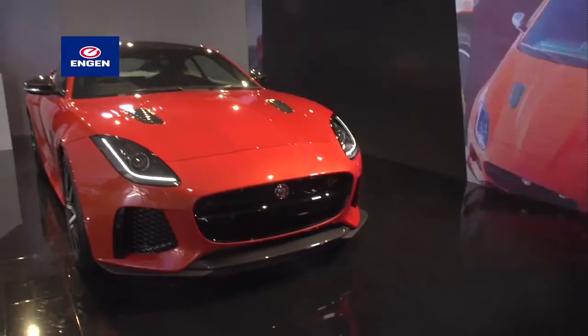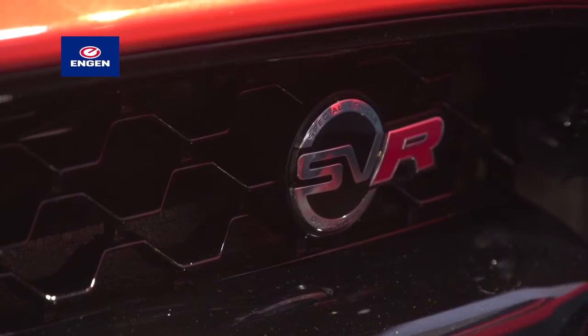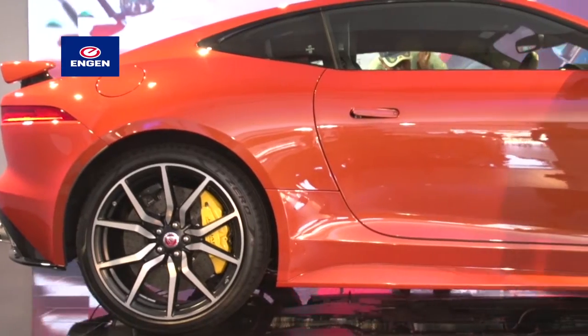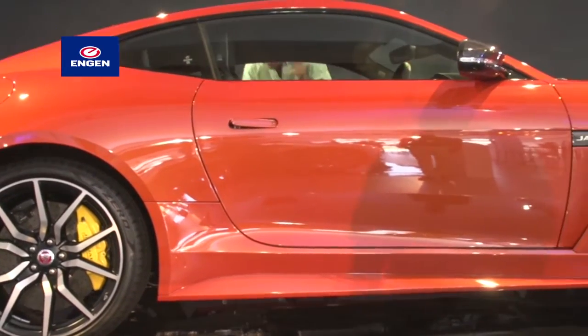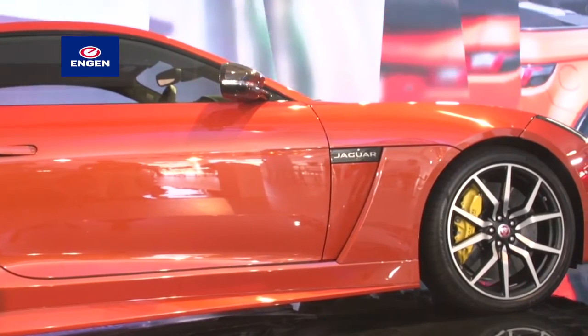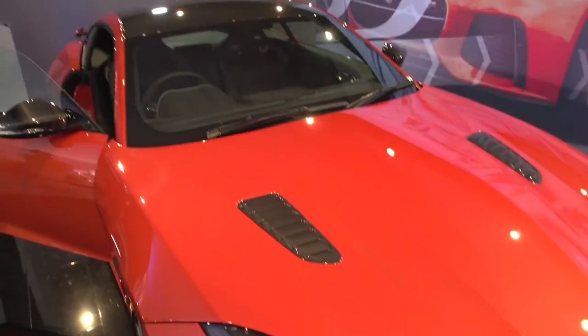The Jaguar F-Type SVR may also be all-wheel drive, but its application is slightly different. The most powerful of all the F-Types, the SVR boasts an output of 423 kilowatt and 700 Newton meters from its supercharged V8 for a 0-100 time of just 3.7 seconds and a top speed of 322 kilometers an hour.